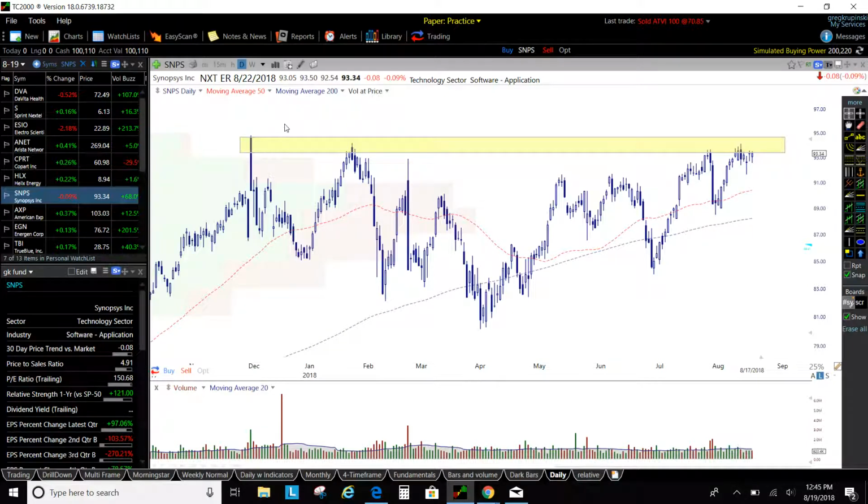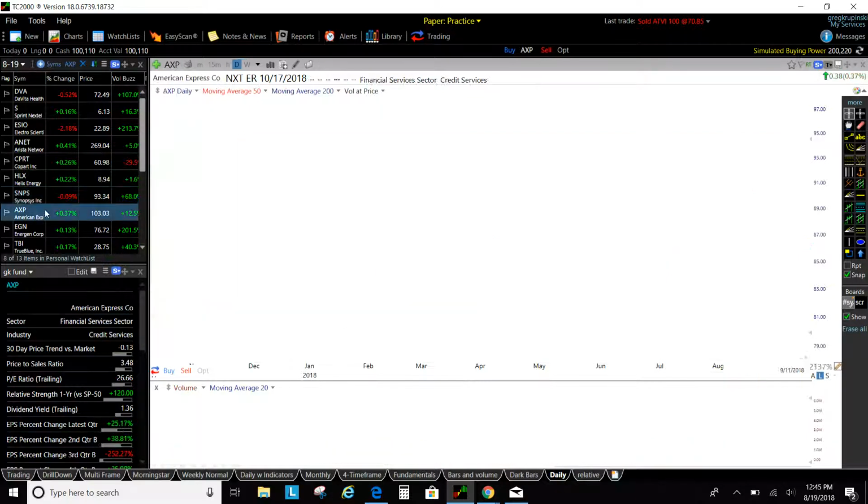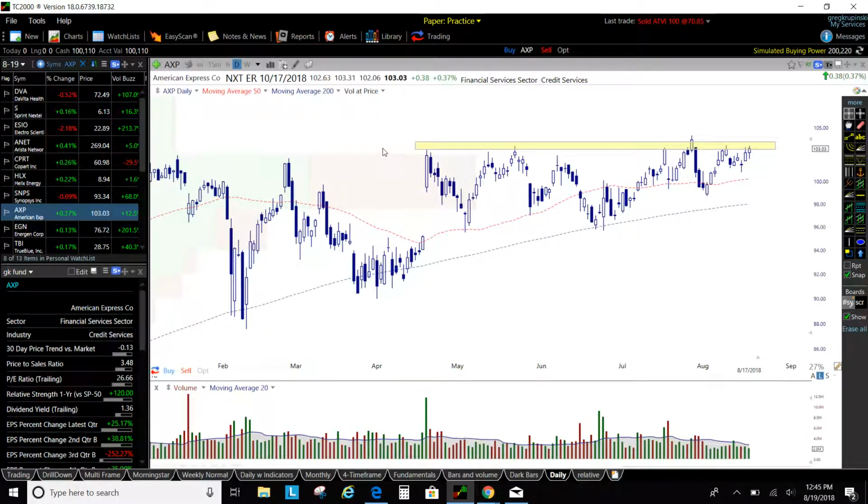SNPS, it has this area around $94, $95. It's been resistance a few times. Resistance again, couldn't quite push it. Has that shallow pullback again, so maybe this one's ready to go. So I'll wait to see if it can crack that $94 level, and if it does, I might trigger along here in SNPS.